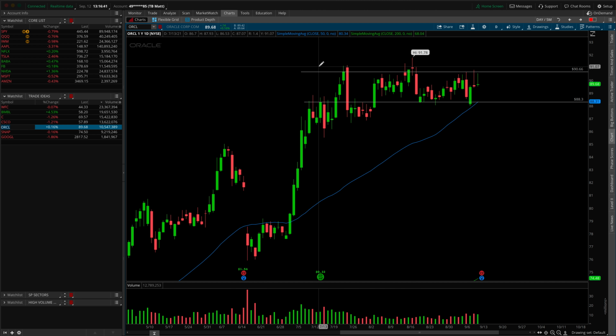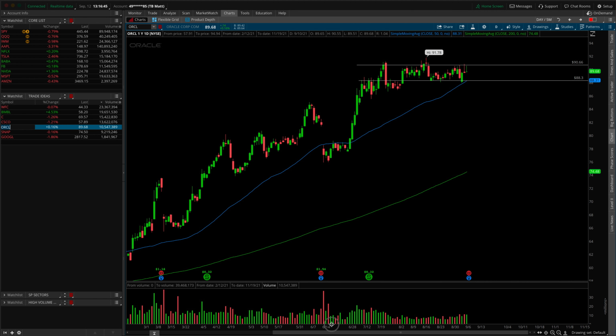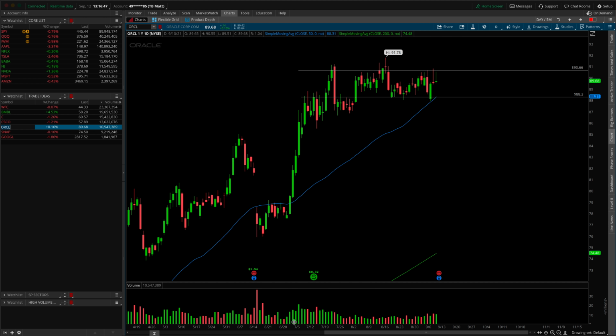where a break up and over 91 would set off some triggers for blue sky breaks, right? Essentially, we'd be moving into all-time highs, and we would just look for quick scalps to the upside available here inside of Oracle. Not interested, obviously, if it breaks down out of this range. I wouldn't want to short it just based on the nature of this consolidation. Seems like price acceptance, right? Like it would keep trying to work its way back higher if there was some sort of breakdown. I don't want to be on the wrong side of that.